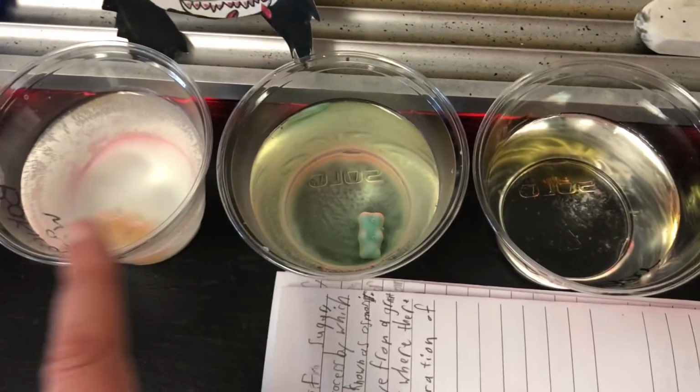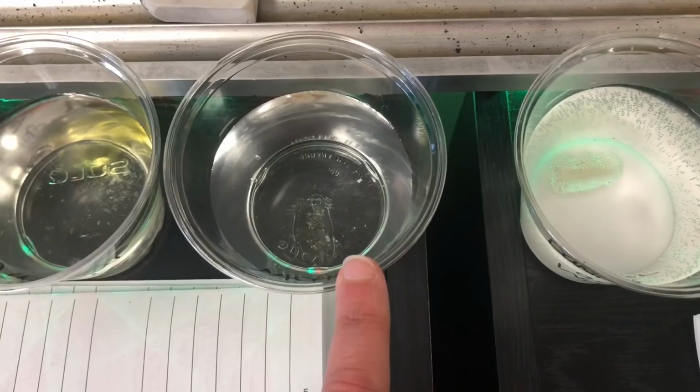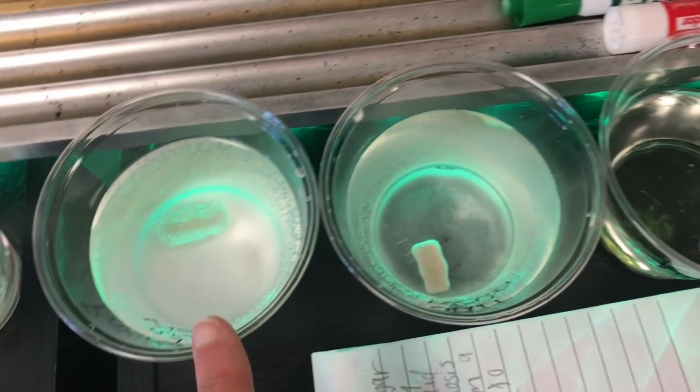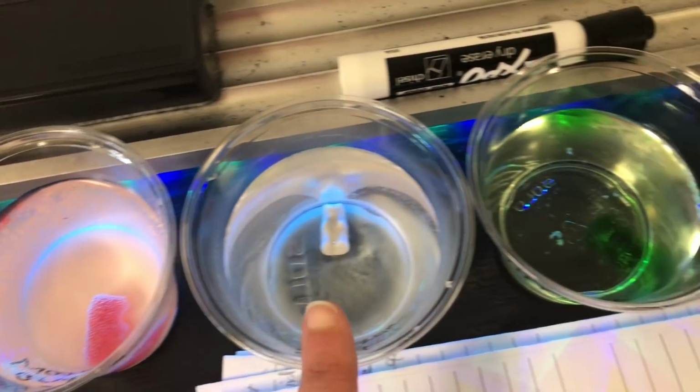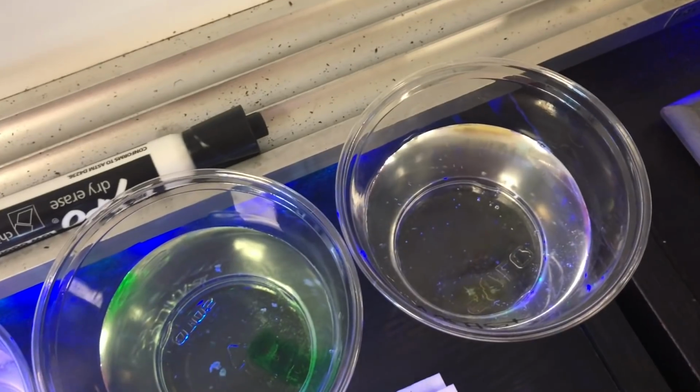So yeah, this is one team. This is the second team. As you can see, similar reactions are happening. And here is the third team. And the last team over here. So this is all of their gummy bears, and all of their lab sheets are there.